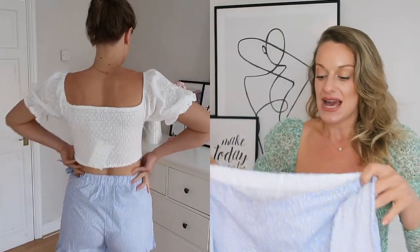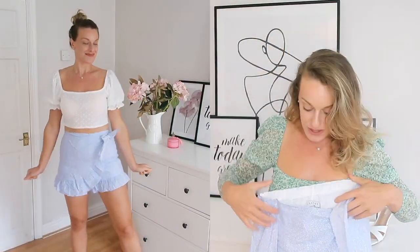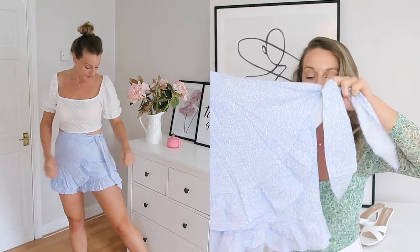But for me, I think these are a little bit short for me. So what they are, basically, is a pair of shorts, and then they've got this wrap bit across the front, which takes it into a little skirt, which is super cute.